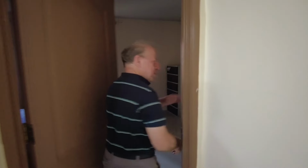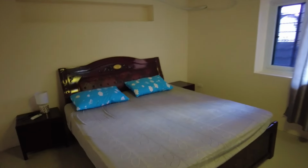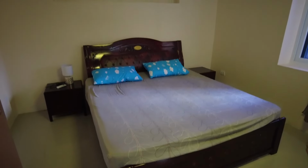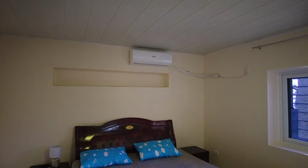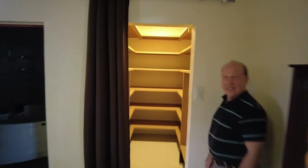So this would be bedroom number 4. This is now the master. Master bedroom, you got a king size bed. Yep, you got a king bed here. Split type aircon in this room, 1.5. And this is a big room. Down here is a walk-in closet. You got a nice walk-in closet over here. Plenty of space in this one.